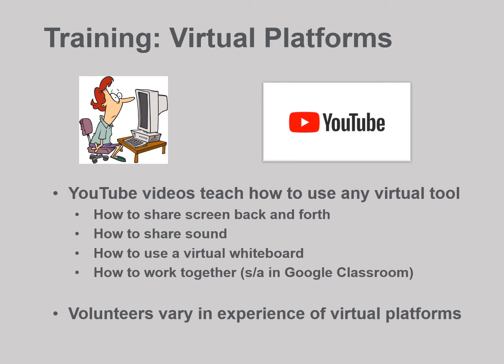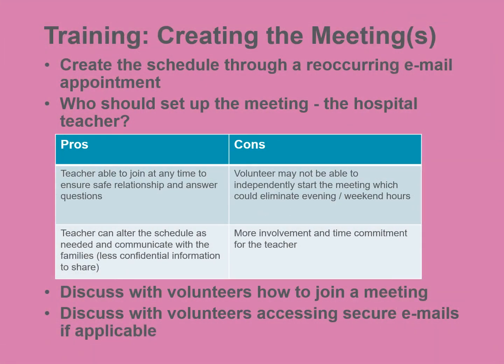If a volunteer is likely to work with older students, it may be helpful to make sure they know how to share screens to access the same online work together. They may also need a virtual whiteboard, especially for math concepts. You can show them how to use these items and or guide them to videos that will show them how, that are readily available on the internet.